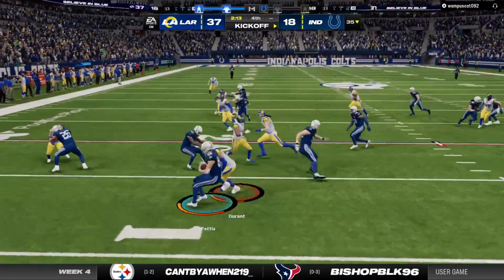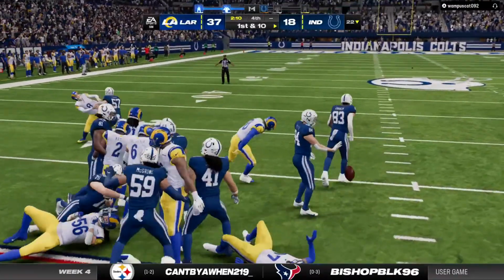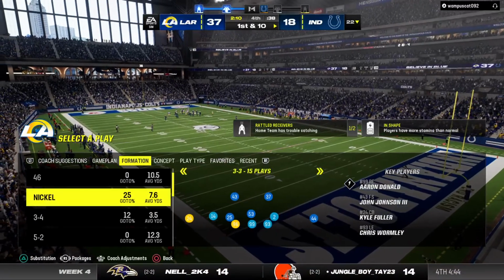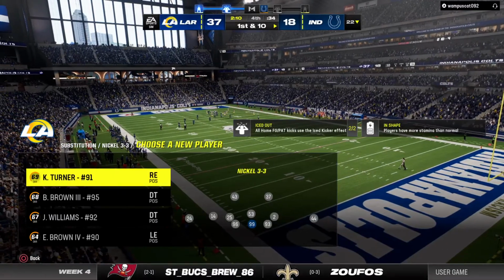Pettis now from his end zone. Wrap up. Still moving. And he returns this to the 22. The Colts take over 1st and 10 at their own 22-yard line.